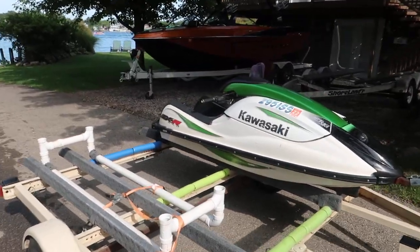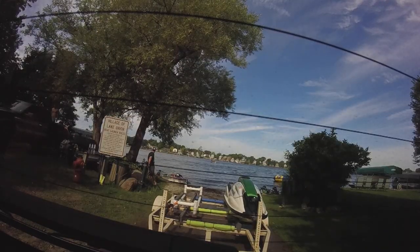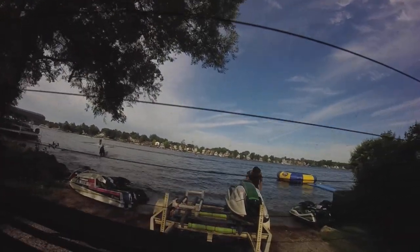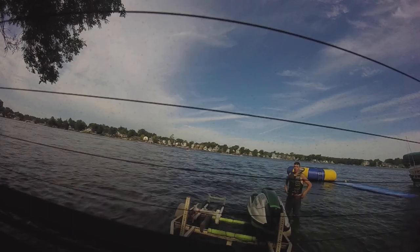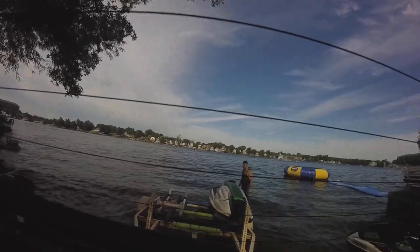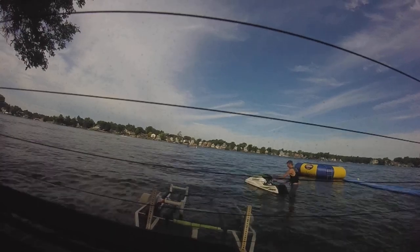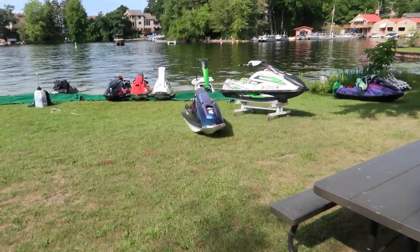So just went through tech inspection and now we got it unstrapped, we're putting it in the water. Then I'm probably switching back and forth between this and the GoPro. So the jet ski is on the stand. We're here.